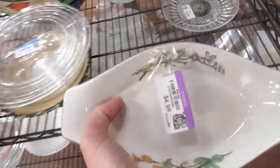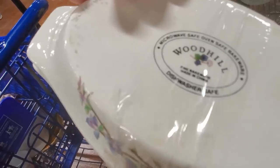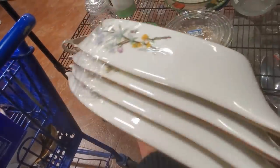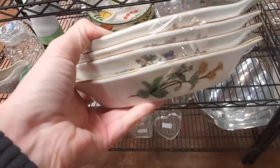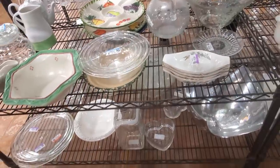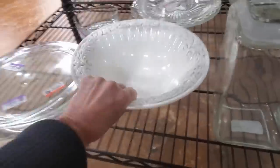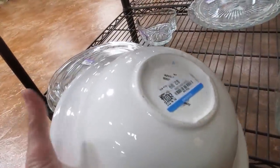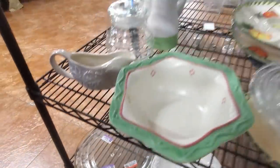These had a really nice look to them. I liked the flowers. I did end up looking these up, and they just don't have the resale value. So I put them in my cart, but then I did end up putting them back on the shelf, as you can see there. And I had to take a peek at this bowl down here, which you can see is microwave, dishwasher safe, so not super old.